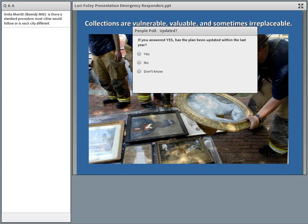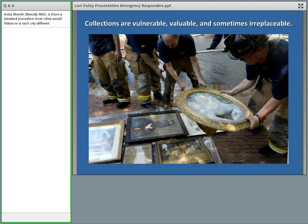All right, let's look at the collection plan follow-up question. If you answered yes, you do have a collection plan. Has the plan been updated within the last year?